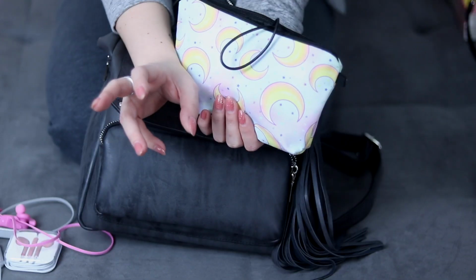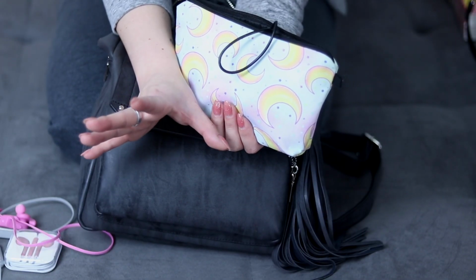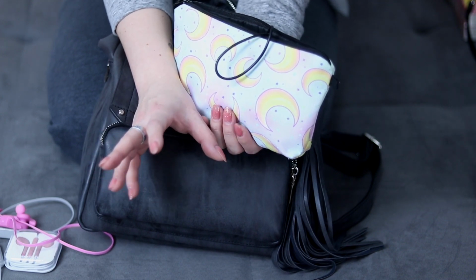I am sorry about the camera, you guys. I don't know what its problem is, but it just wants to keep zooming in and out and focusing. So I'm sorry if a lot of this is blurry. I'm trying my best here.